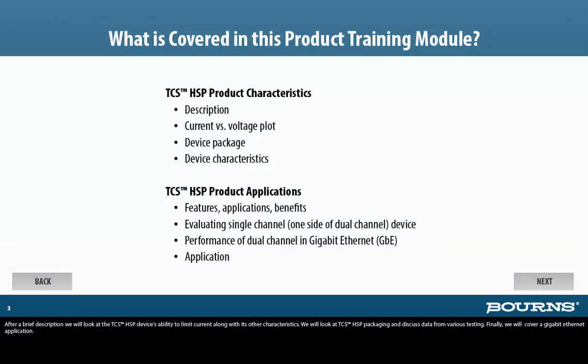After a brief description, we'll look at the TCS HSP device's ability to limit current along with its other characteristics. We'll look at TCS HSP packaging and discuss data from various testing. Finally, we'll cover a Gigabit Ethernet application.